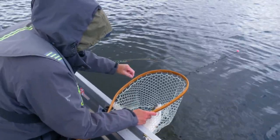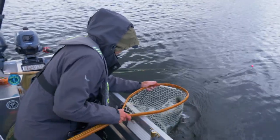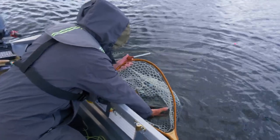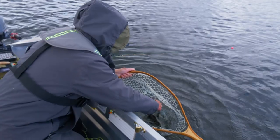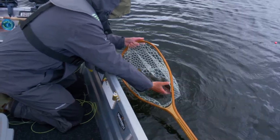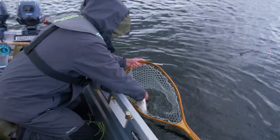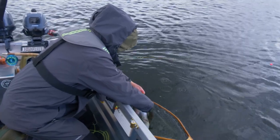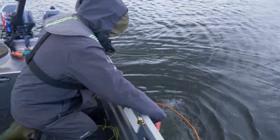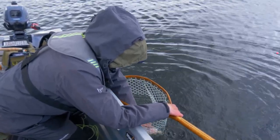I just gotta do a quick throat sample. Yeah, I better check. What do you have on right now, Brian? I think you got a chironomid. Tough to get that. Come on. Okay. Yeah, hold him up. That's nice. Starting to hail on us again.